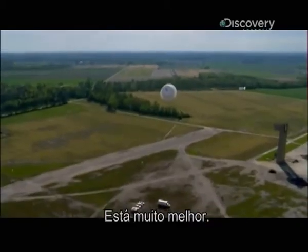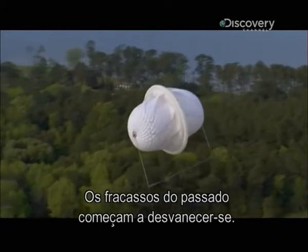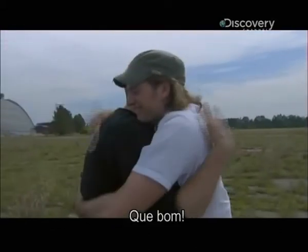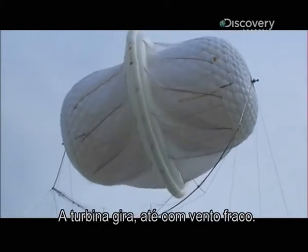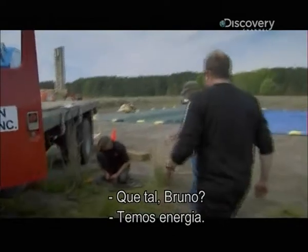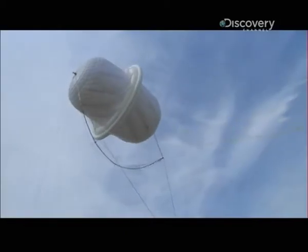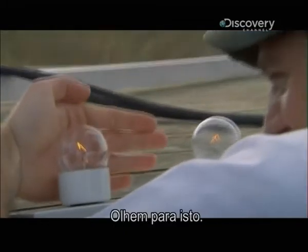That is so much better. Then the failures of the past begin to blow away. So good. We did it. What a result. The turbine's rotating, even in low winds. How are we looking, Bruno? Hey, we're getting some power out of it. Look at that.